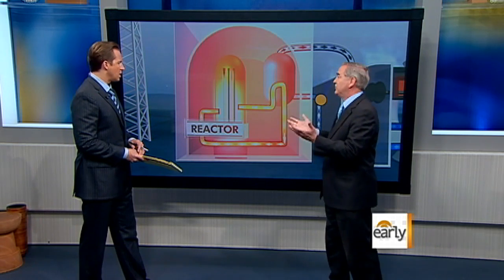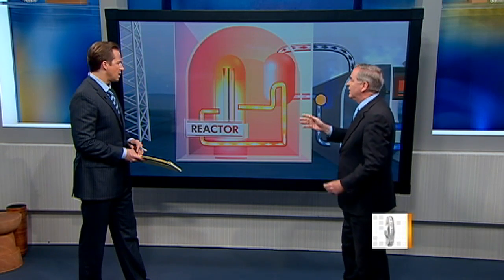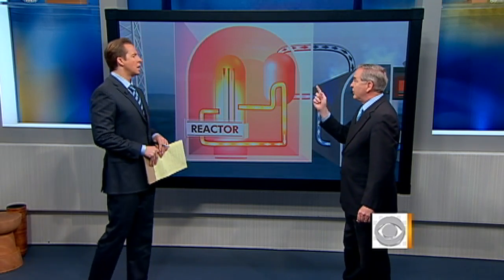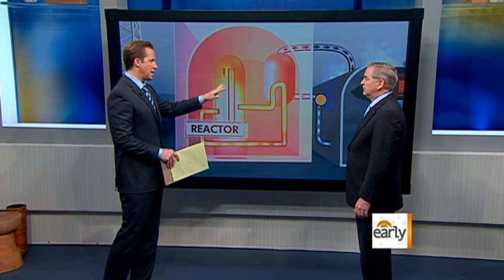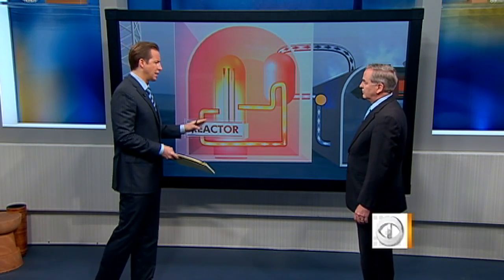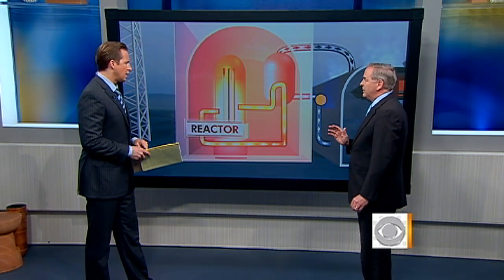In your stove at the house, you turn it off, and it takes a while for it to cool down. It takes a nuclear reactor days to cool down, and if you don't keep water circulating around that, it won't stay intact. And that's why we're talking about partial meltdowns right now, because of the heat around these rods. So now they've brought in seawater as a last-ditch effort to cool these rods down, correct? Yes, that was the last-ditch effort for them.